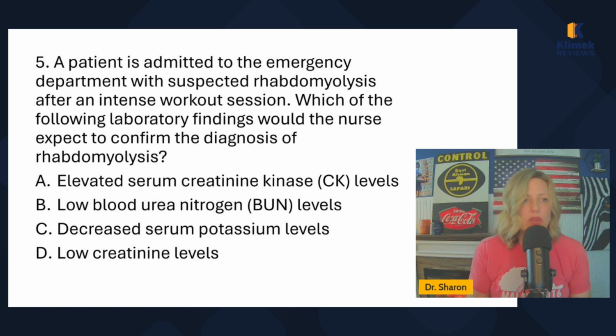A patient is admitted to the emergency department with suspected rhabdomyolysis after an intense workout session. Which of the following laboratory findings would the nurse expect to confirm the diagnosis of rhabdomyolysis? Elevated CK levels, low blood urea nitrogen levels, decreased serum potassium levels, or low creatinine levels.